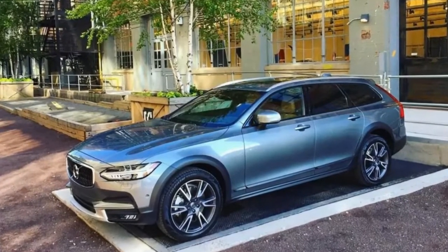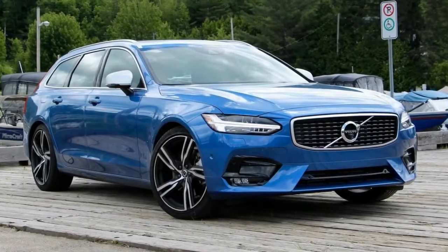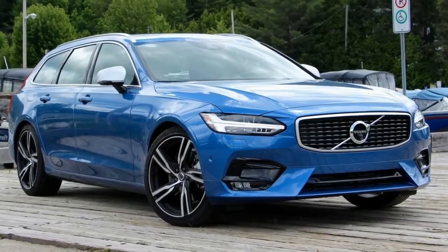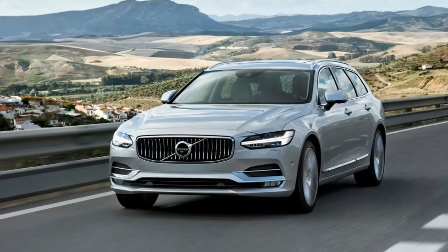The V90 is very pretty and very, very cool, but its small load space and less than exciting drive let it down. As such, we feel you should shortlist it. Have a go, see what you think, and probably buy a 5 Series.